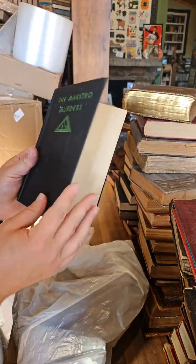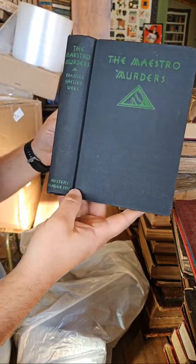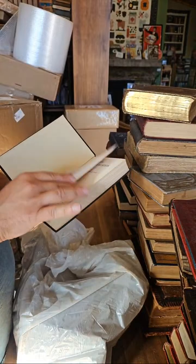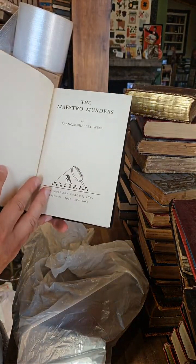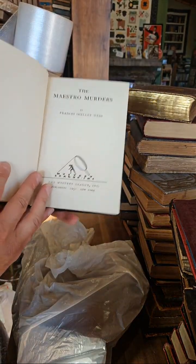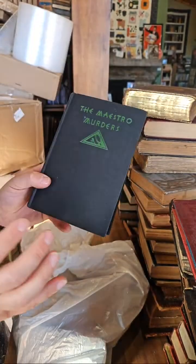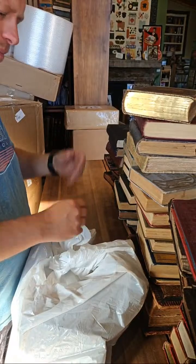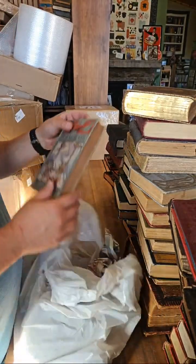Let's see, The Maestro Murders. It's a Mystery League Inc. publication, 1930s, I'm guessing, maybe 1920s. The Maestro Murders by Francis Shelley Wees, published in 1931. Really nice for the Murder Mystery Club. Might only bring $5 or $10, but you never know.